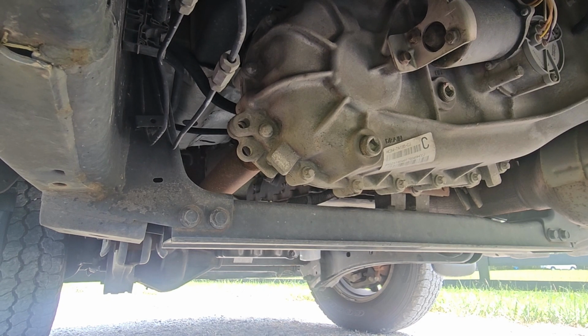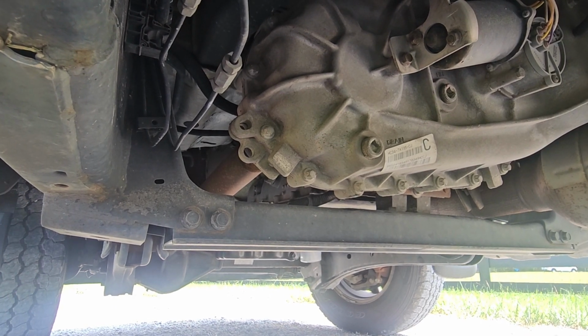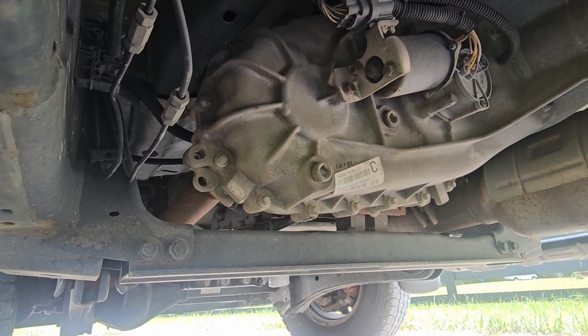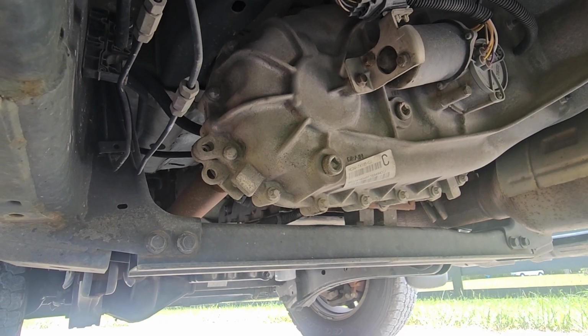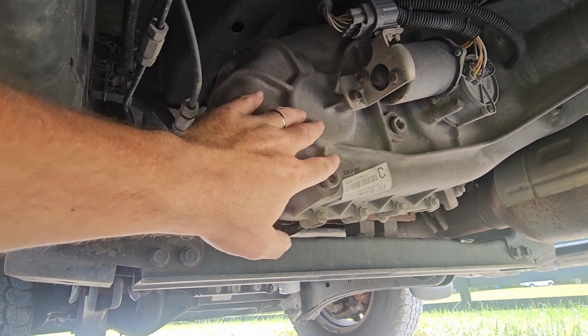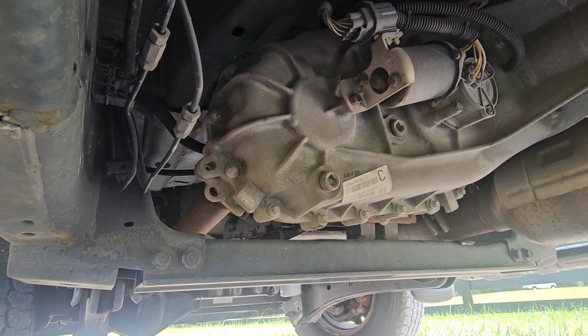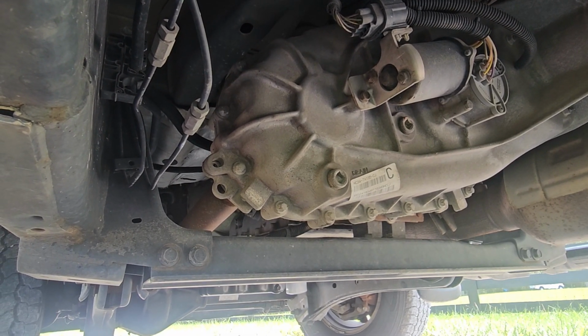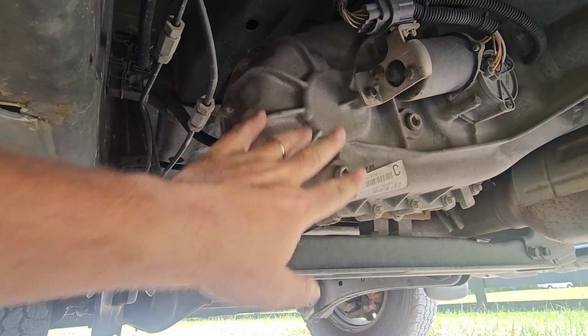Ford did have a fluid called transfer case fluid, is what it was called. And you can use that if you've got some of that, but don't use standard Mercon. Make sure you have the LV, because I've heard that these transfer cases do not like the older Mercon automatic transmission fluid. They don't like it at all. So I'll go ahead and get that done.